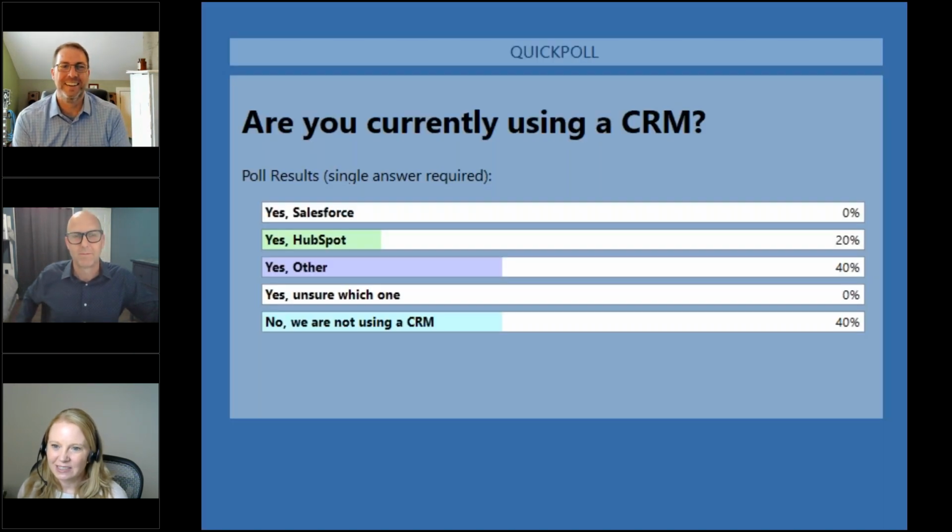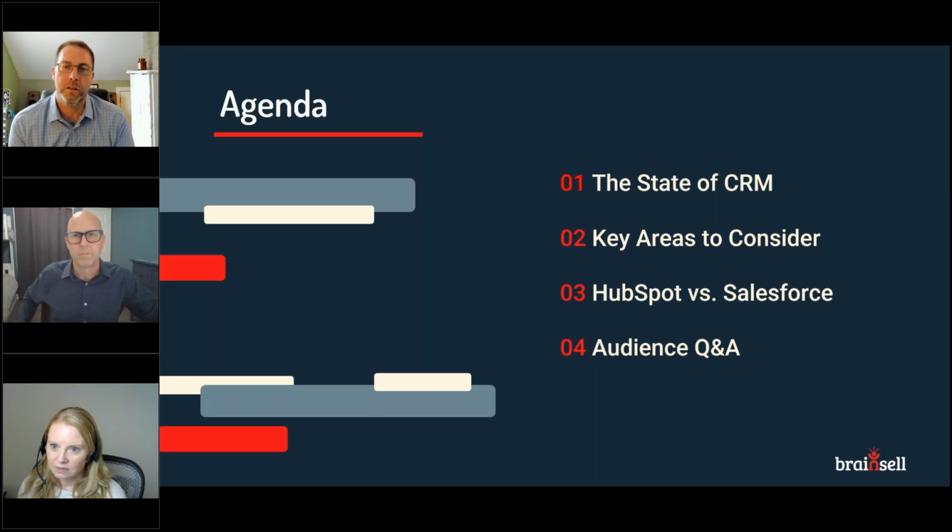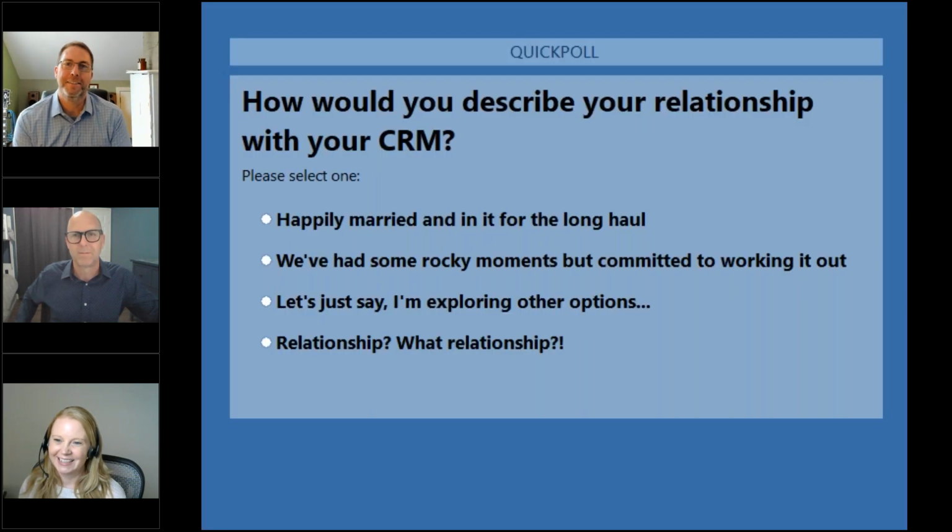And then, so it looks like we have 20% on HubSpot, 40% are using a CRM and another CRM, and 40% are not currently using CRM. Interesting. Not on Salesforce either. I'll have to change people's minds today.